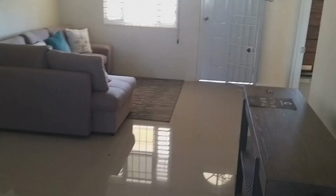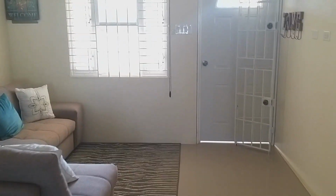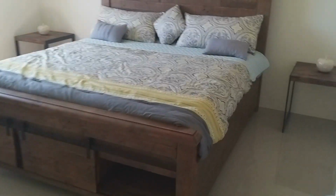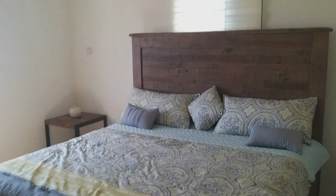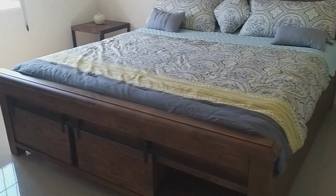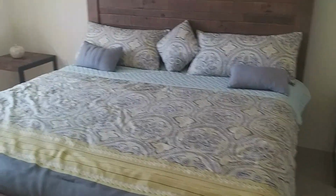Alright, now for the master. The master is on a side by itself. So it's over this side. So this is the master. What size bed is this, guys? Is this a king? Let me know if this is a king size, just by looking at it.